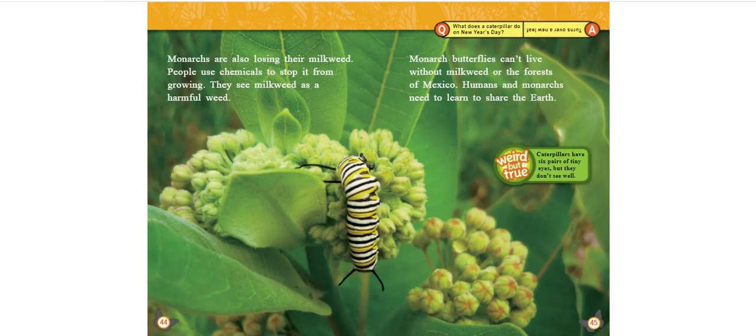Monarchs are also losing their milkweed. People use chemicals to stop it from growing. They see milkweed as a harmful weed. Monarch butterflies can't live without milkweed or the forests of Mexico. Humans and monarchs need to learn to share the earth.